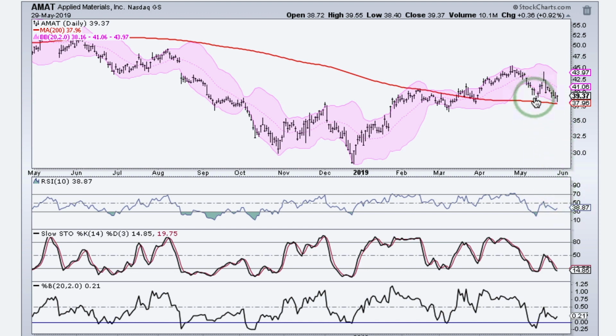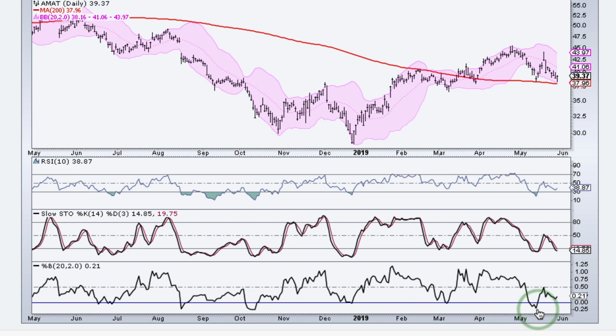Then you can see we moved below the lower band, bounced, and we're holding above the lower band on this pullback. Down there we confirm that with percent B: below 0 to go below the lower Bollinger Band, a bounce, and a pullback above.